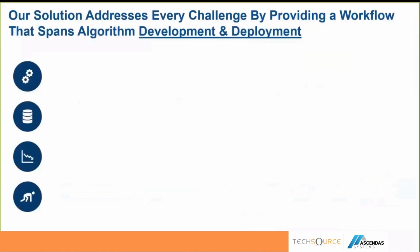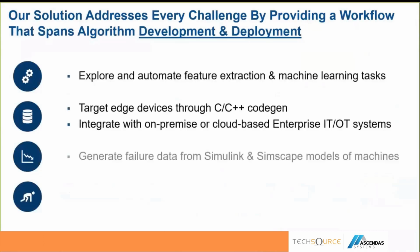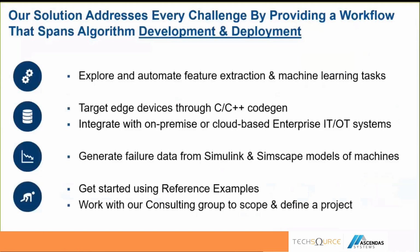That brings me to my summary slide. We started with four challenges, and here is one platform which is going to make your task with predictive maintenance easy, right? As I said, we started with condition indicators. We looked at Diagnostic Feature Designer to extract features, and I also showed you the Classification Learner app. Then we also talked about when it makes sense to take your algorithm to the edge.